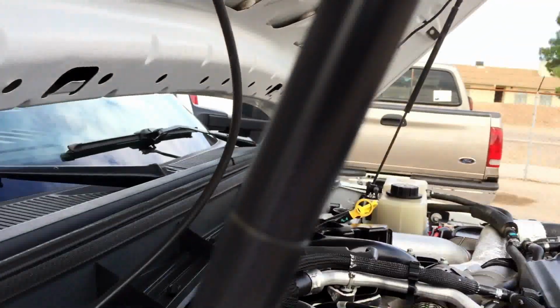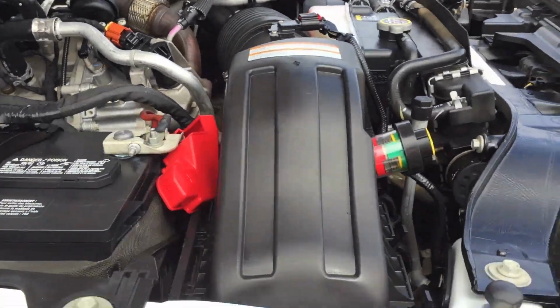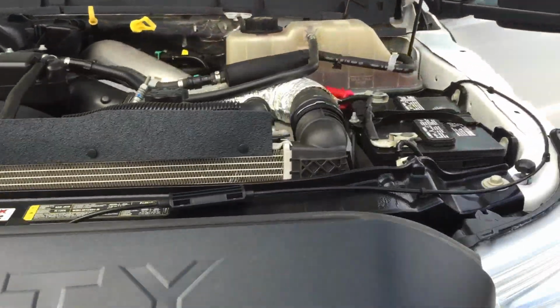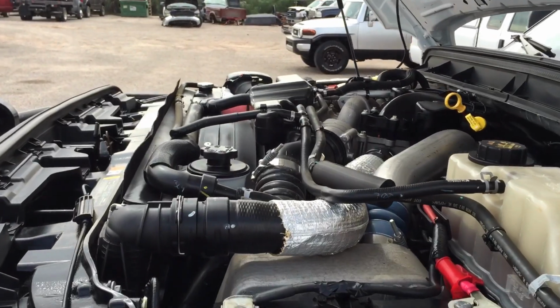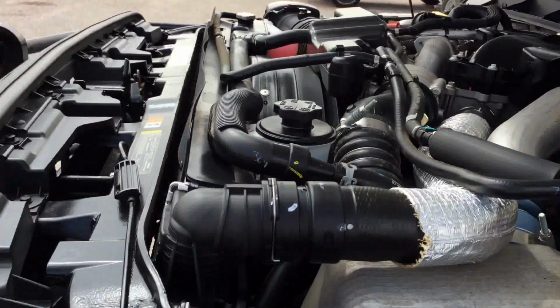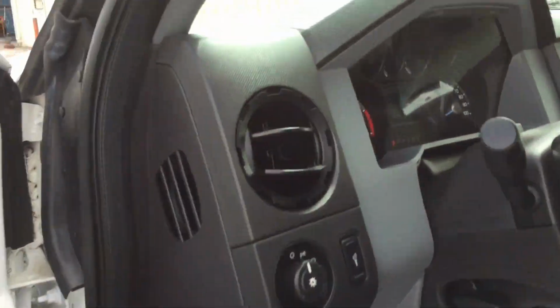There's your sticker on the inside of the hood where it belongs. It's quiet. That is a super quiet truck. I'm gonna go for a ride.